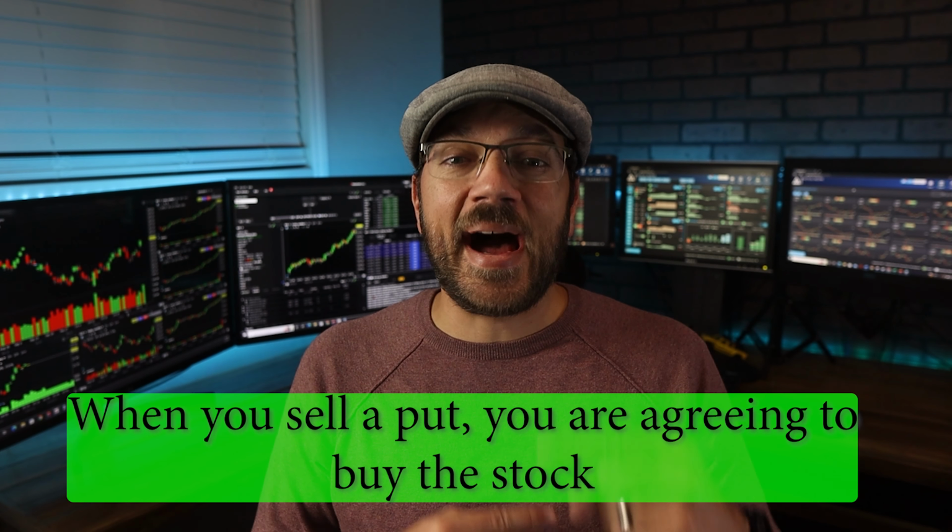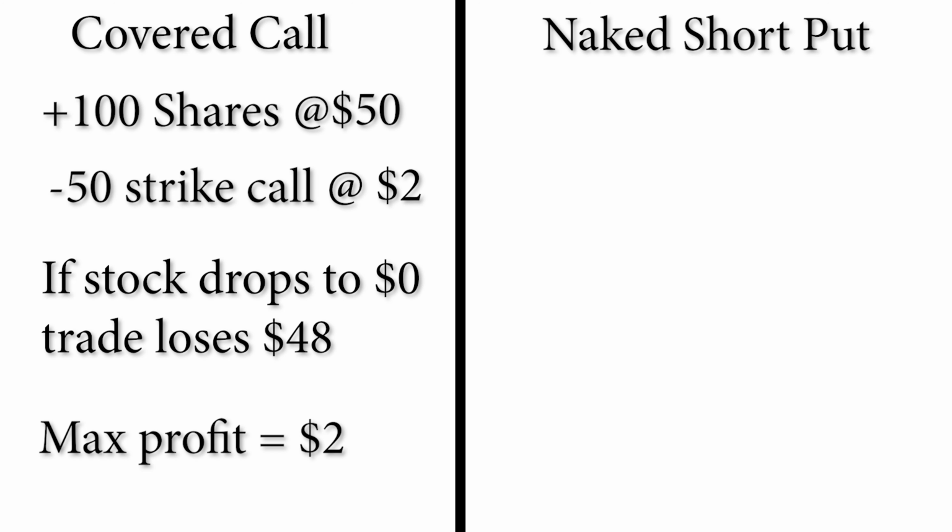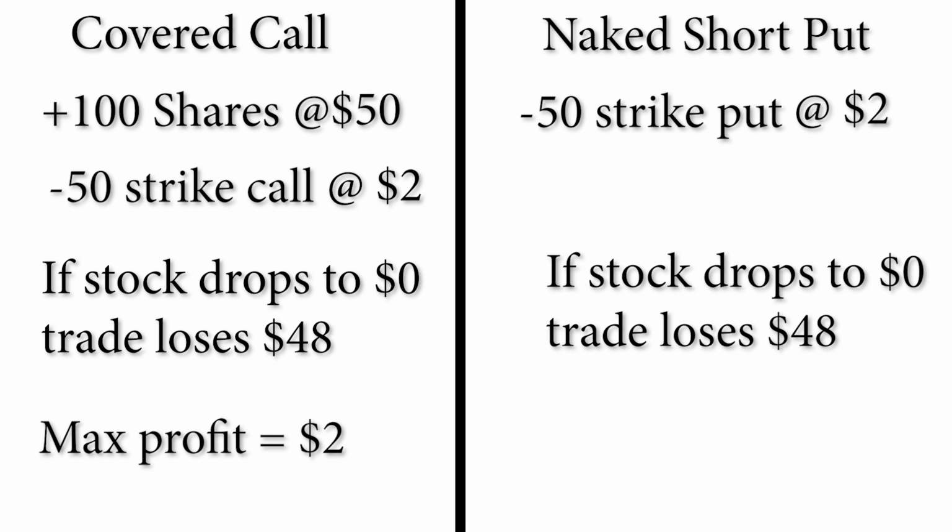Well, in a naked short put trade, you agree to buy the stock for the strike price of the put option. We're going to use the same numbers in our example, so we'll say it's a 50 strike put. If you sell the put for $2 per share, the worst case scenario would be if the stock went to zero. This is because you've agreed to buy the stock for $50 a share. If the stock becomes worthless and you have to pay $50 for it, you would lose $48 per share. The $50 you lost on the stock minus the $2 credit you received.